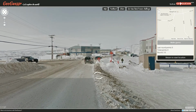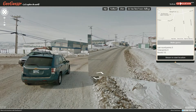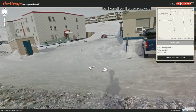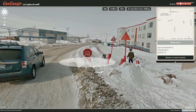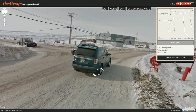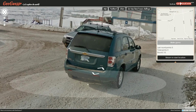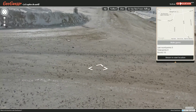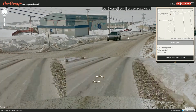Vegetables probably very expensive up here. Very cool how we've got stop signs that also say stop in Inuktitut. God, I believe that's what it's called. Also, we've got some really, really cool license plates here, which are legit and awesome. So we got that. That's going on.